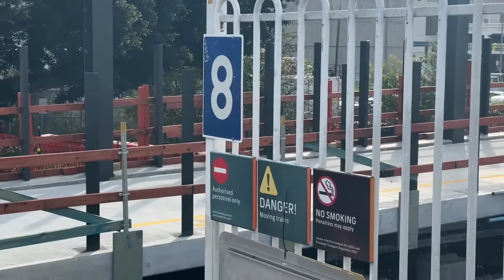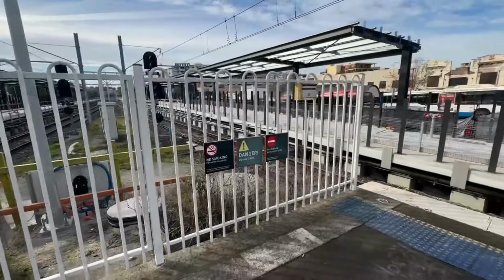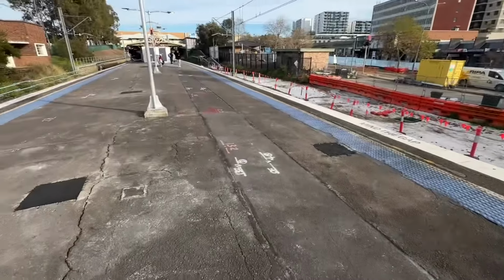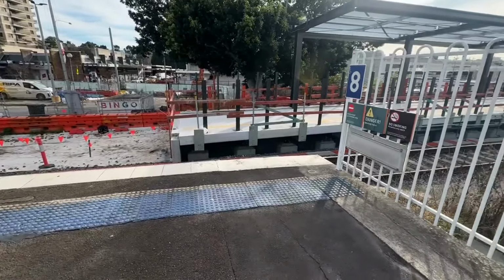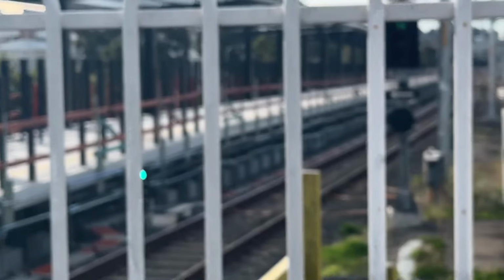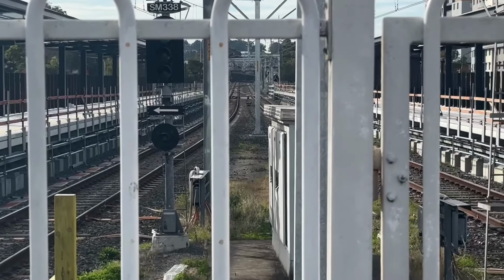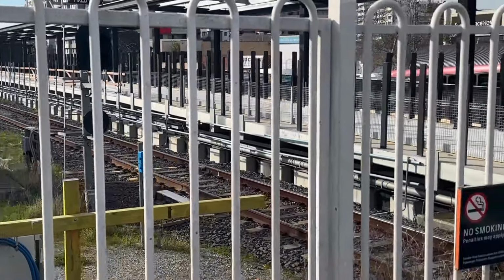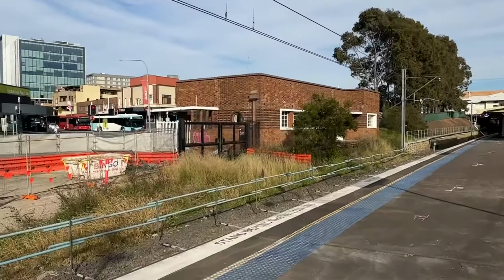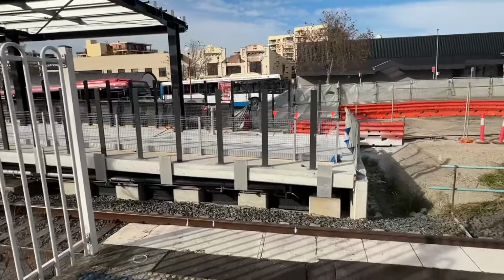I believe the signage will be removed. Yeah, like part of it. Platform screen doors should be out along here. Arranging wiring, pantographs is already done. Camera's still shaking.